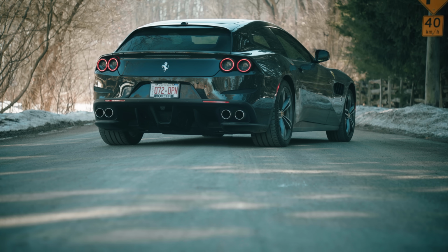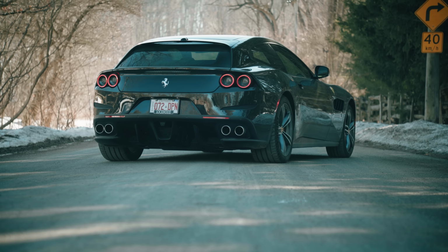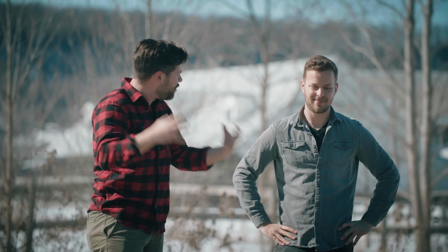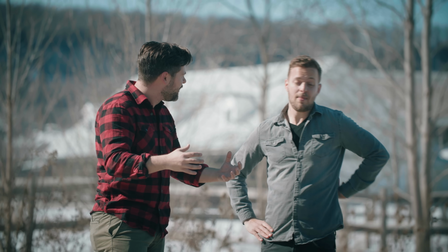Yeah. Oh, the V12. Everything just so, it's alive, right? It's alive. Absolutely alive. In a way that normal cars are not, but even other expensive cars are not quite on the same level. Well, listen, you know what I mean? I'm not ashamed to admit it. This is my first Ferrari.